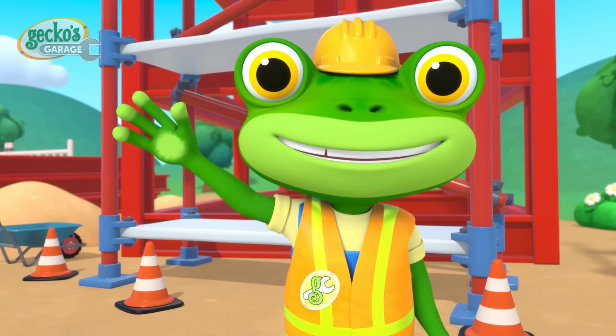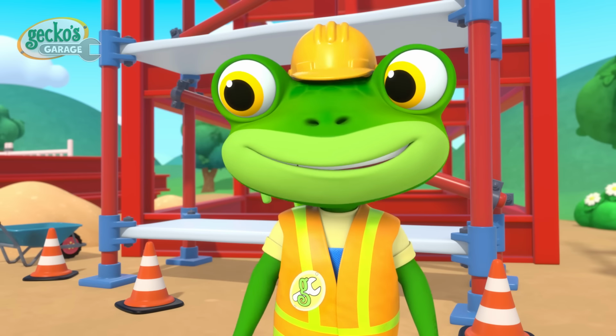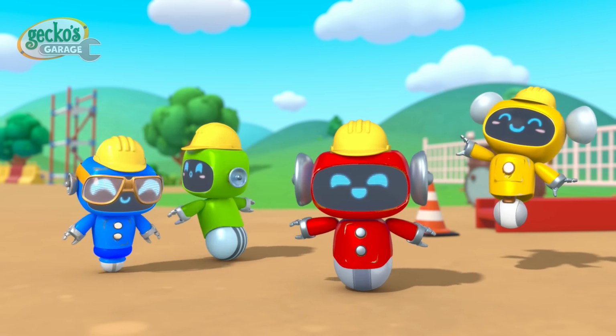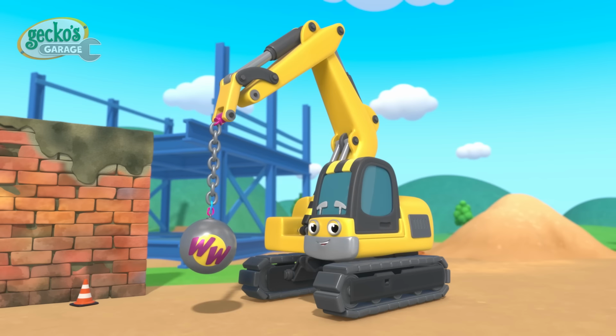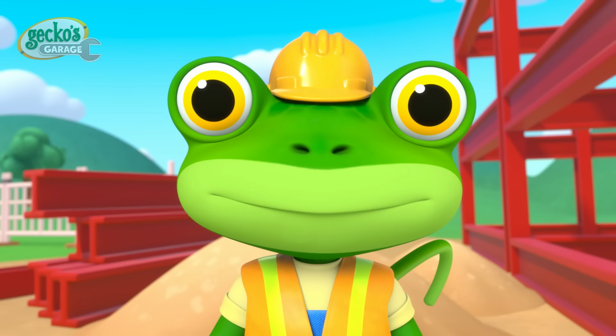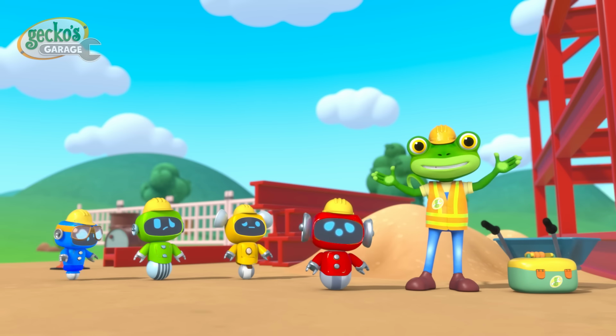Hello everyone! Smashing day for you to join us here at the construction site! Today, Eric's going to knock down this old wall with his brand new wrecking ball! Mr. Weasel fitted the wrecking ball to Eric's bucket arm, so let's hope it works!